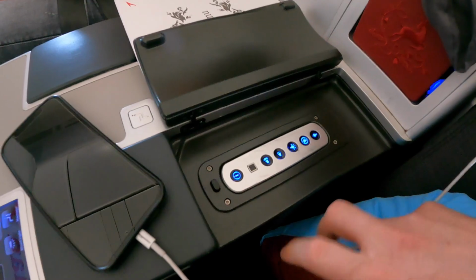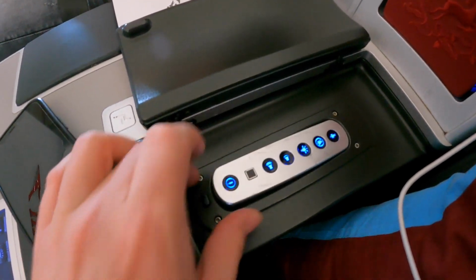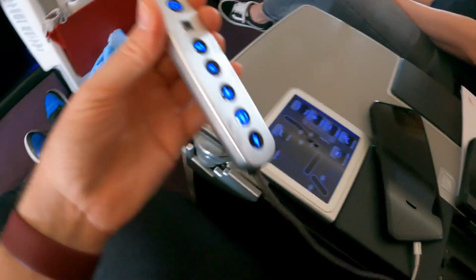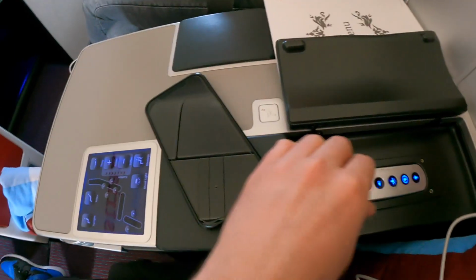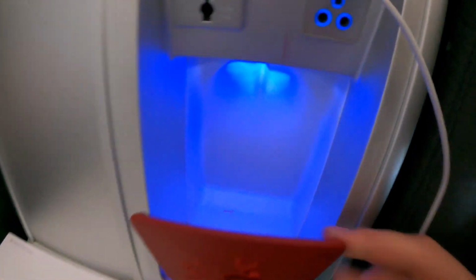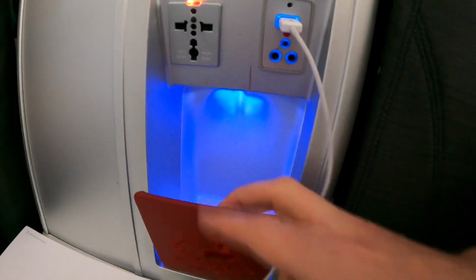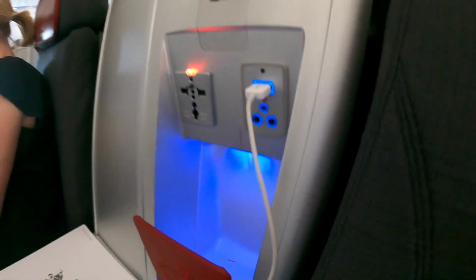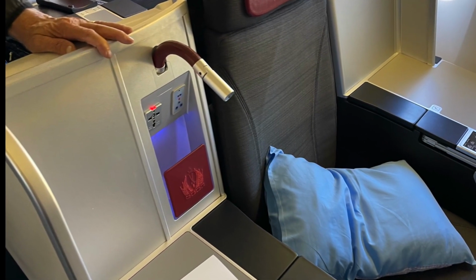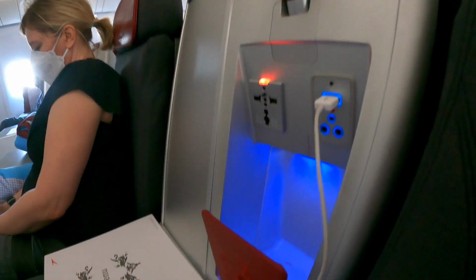Underneath this flap is the minimalist IFE remote. It has a gaming pad, a few buttons, and a small pointer that works like a mouse. We'll get to that later. This tiny cubby housed the Amenity Kit, and above it you'll find the universal outlet, USB plug, and headphone jack. The reading lamp was not very adjustable and only had 1 brightness level. I mostly used it to park my headphones when I was not wearing them.